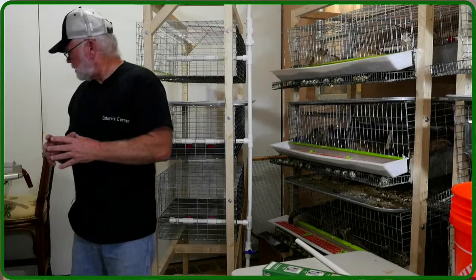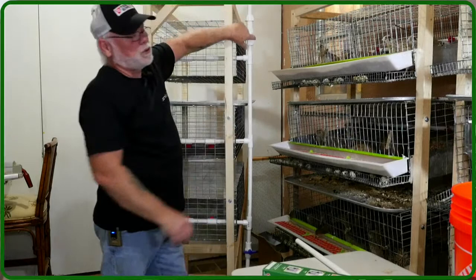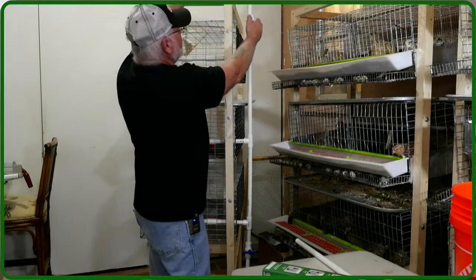I mean, it's very simple, guys, with the exception of maybe this compression fitting. And the nice thing about the compression fitting too is it gives you a lot of play to play with your lengths of these PVC pieces. But no, that's pretty much it.